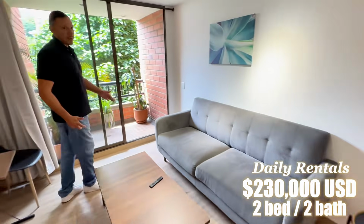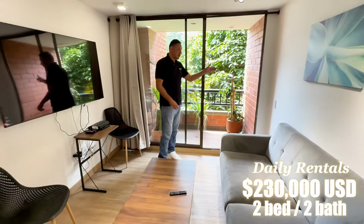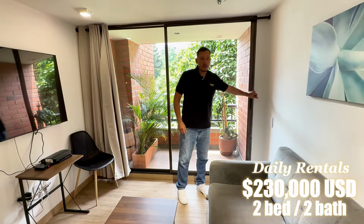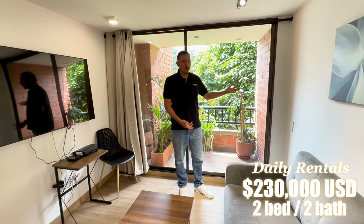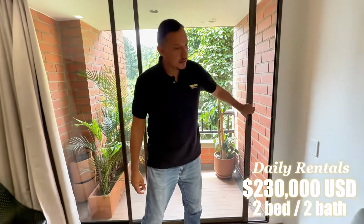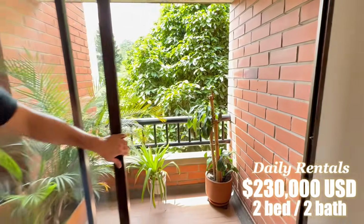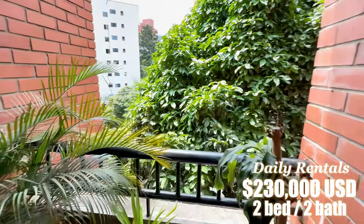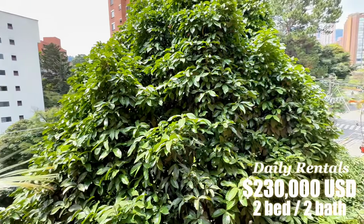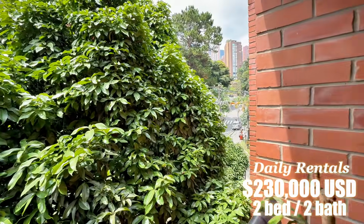So if you know this building and you know this area, you know that there's a road right here. So if I close this, even though this is not soundproof, you don't get much noise at all. If I open it, you can hear some of the cars going up and down this little road. I would probably put some soundproof windows in here, but this is a beautiful area and it's right next to Provenza.